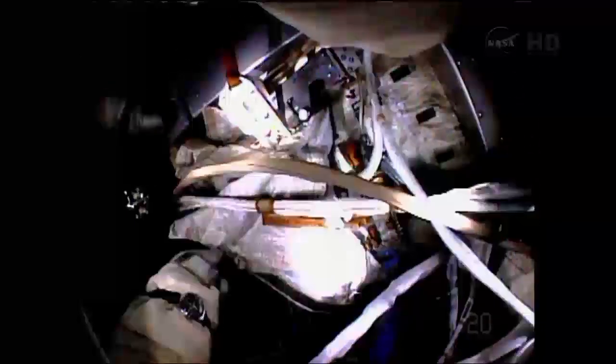So all of the tasks of today's spacewalk are still in play, although the order in which some of them have been completed will be different. For a time, Yurchikhin and Mazurkin went out to the aft end of the station to inspect the three rendezvous communication system antenna covers, which they have done and tightened them all down.